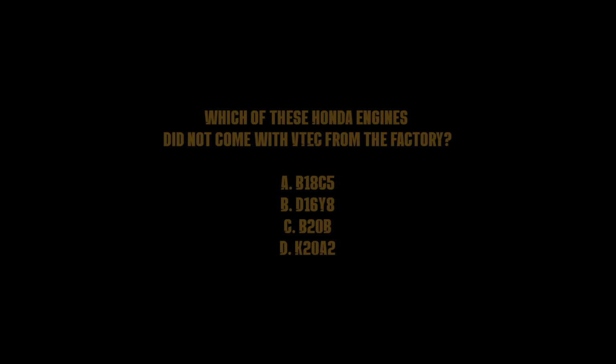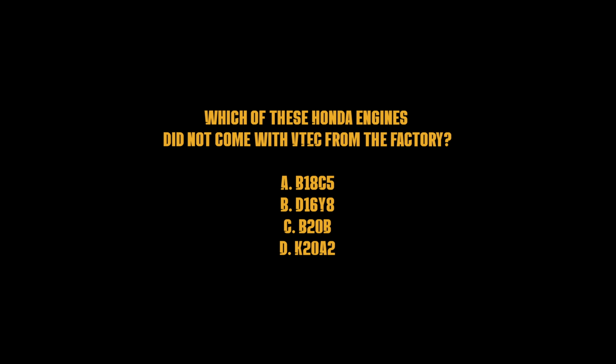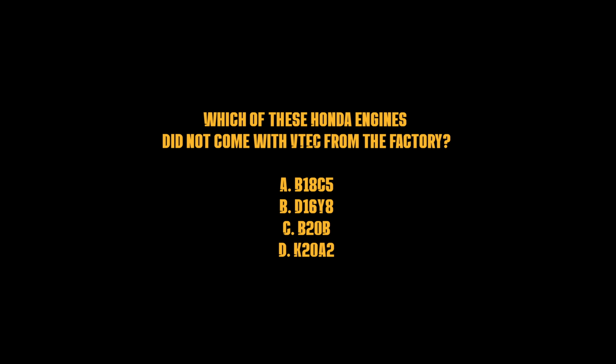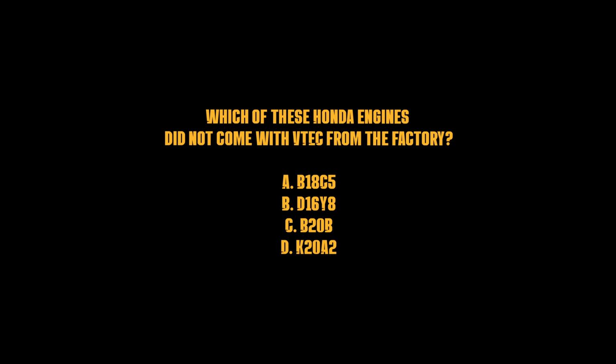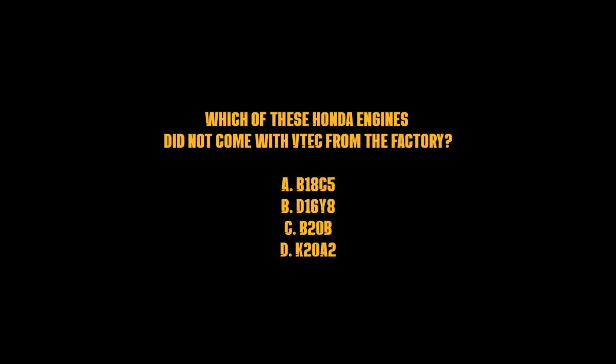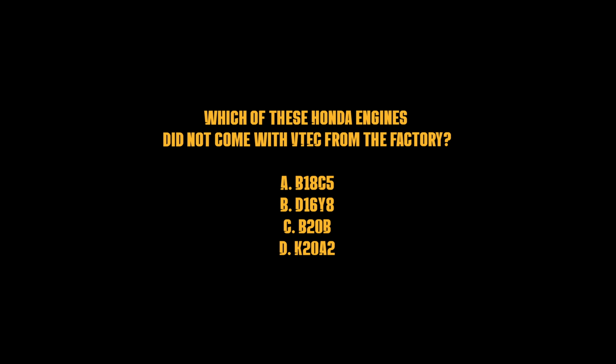Let's test that memory. Which one of these engines did not come with VTEC from the factory? Is it A, B18C5, B, D16Y8, C, B20B, or D, K20A2? If you picked B20B, congrats. You probably spent more time on Honda tech instead of TikTok. If not, it's fine. Your redemption arc is coming.